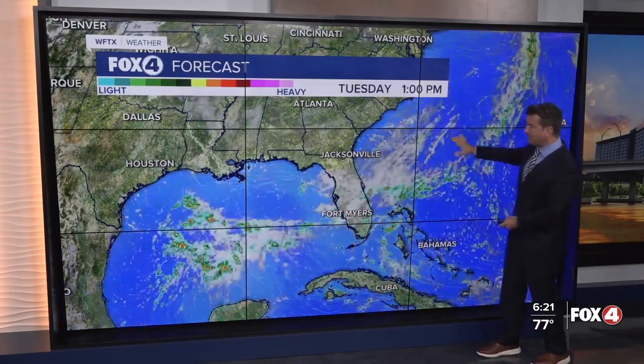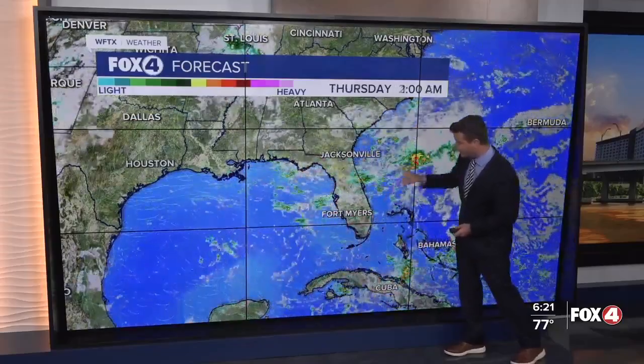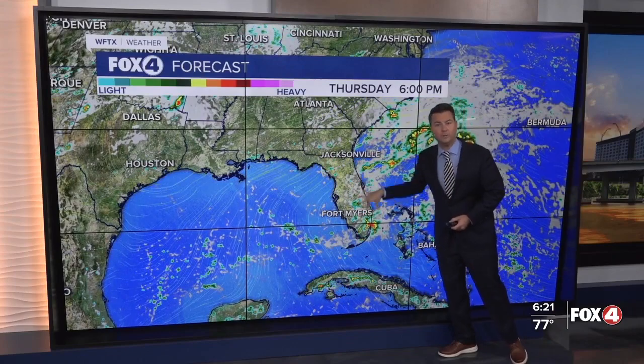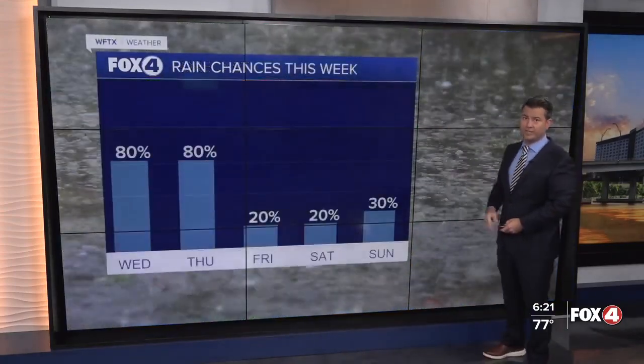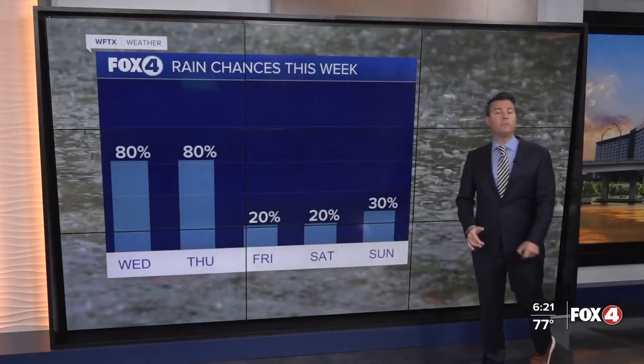I'm going to play this out and watch what happens here for Wednesday and Thursday. That front lingers, but eventually as this low starts to develop, notice the winds start to come out of the north. That's going to push drier air in, and what that should do here is bump our rain chances down Friday, Saturday, and Sunday after several days of some much-needed rainfall.